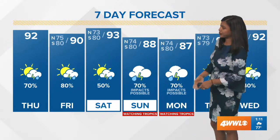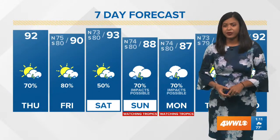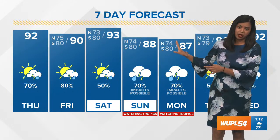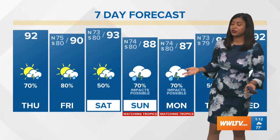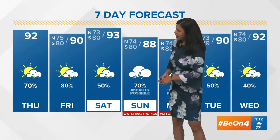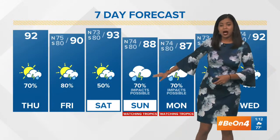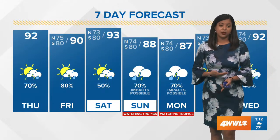So here's a look at your 7-day forecast. Again, hot and humid today. We are actually dealing with some very heavy rain across southeast Louisiana, all thanks to a trough that is positioned off to our east. That's going to keep things somewhat unsettled, not only today, but also tomorrow. And now as we head into the weekend, temperatures will still be rather hot. We're looking at 50% coverage of rain, and we're actually looking at possible impacts as we head into Sunday. And again, our job is not to scare you, it's to prepare you.